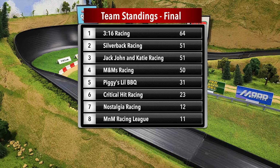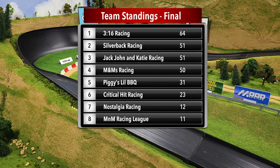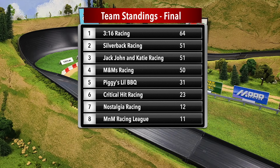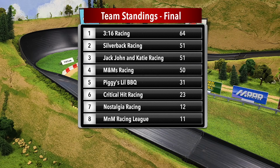Here are the final results for the team standings. It's going to be 316 Racing winning the team championship, with Ernie Gearson being a big part of that. We've got Silverback Racing, Jack John and Katie Racing, and then M&M's Racing to round out the top 4. I want to say thank you to all the teams for participating.